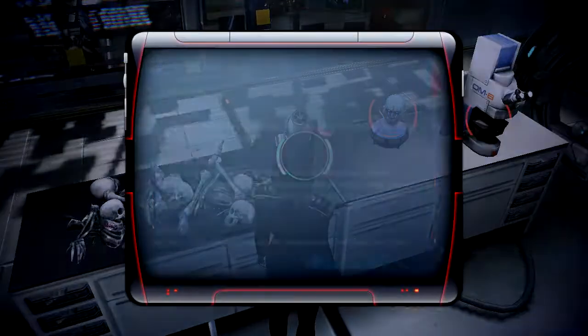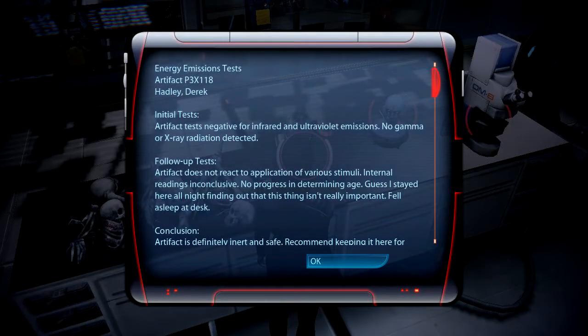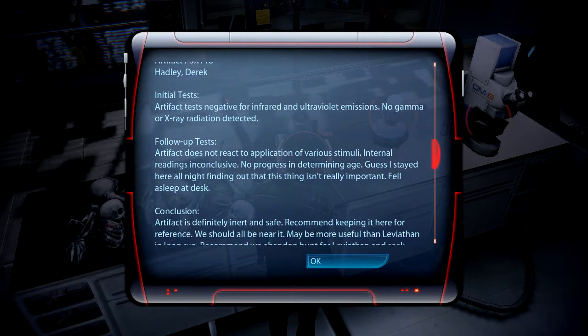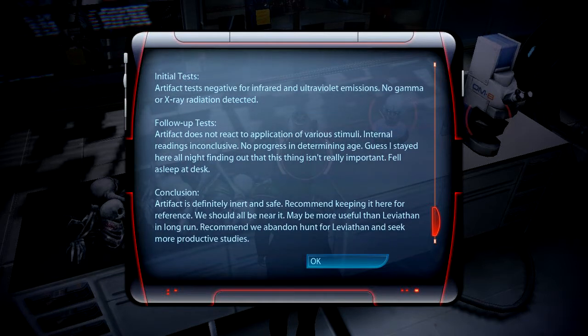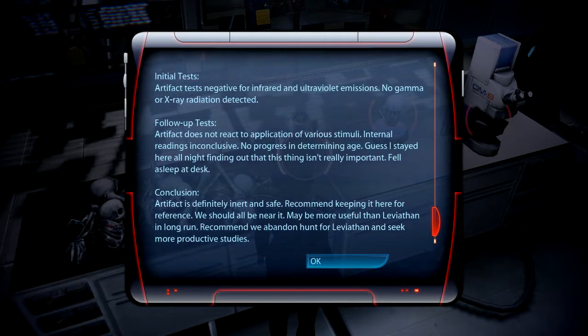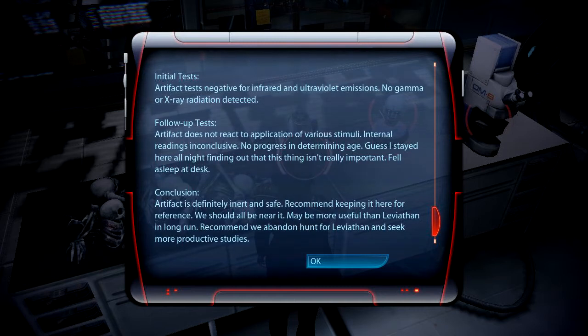What's this? Energy emission tests. Artifact number. Hadley Derrick. Initial tests. Artifact test negative for infrared and ultraviolet emissions. No gamma or X-ray radiation detected. Follow-up tests. Artifact does not react to application of various stimuli. Internal readings inconclusive. No progress in determining age. Guess I stayed here all night finding out that this thing isn't really important. Fell asleep at desk. Conclusion. Artifact is definitely inert and safe. Recommend keeping it here for reference. We should all be near it. Maybe more useful than Leviathan in the long run. Recommend we abandon hunt for Leviathan and seek more productive studies.